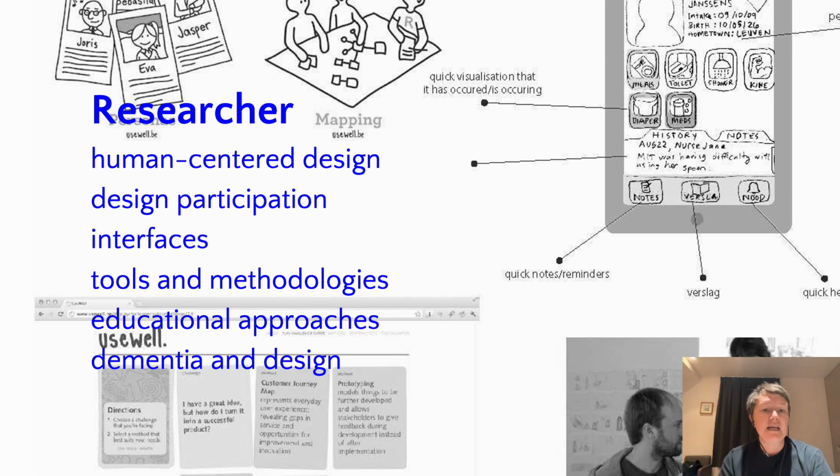Another hat that I wear is obviously that of a researcher. And one of the key aspects of this is participating with people. And so you can call that human-centered design, you can call it participatory design or design participation. And within that capacity, I develop interfaces, we work on different tools. You can see Niels to my left in the picture behind. And I've been working with Niels for a long time on dementia, and if you hang out with us long enough, you'll hear us talk a lot about our experience working with marginalized communities like people with dementia.